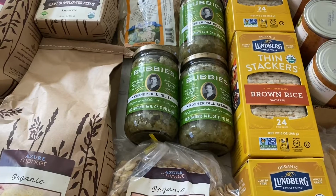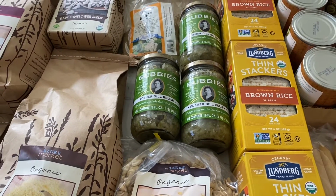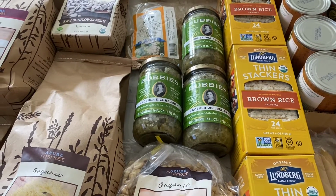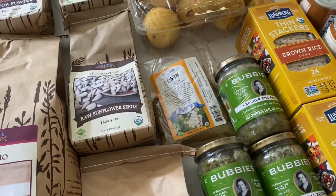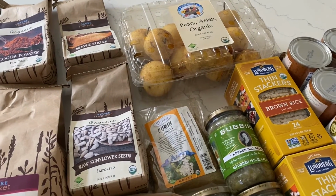This dill relish I have been trying to get for 2 months now. I'm so excited I finally got it. Squeaky clean ingredients, and we love relish in this house, and this one is a great one. I was out of dried cumin, and so we picked some up. And then I also got some Asian pears.